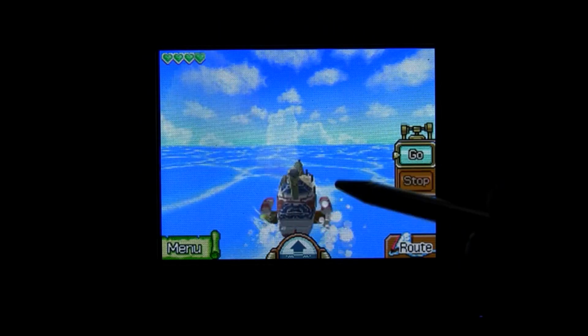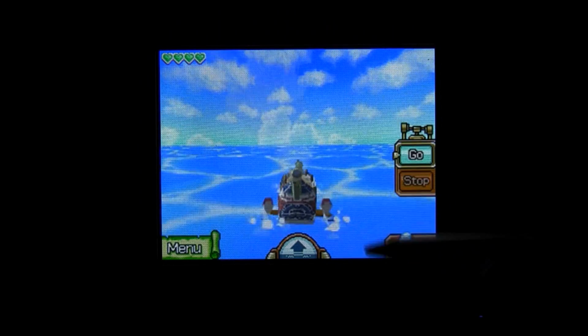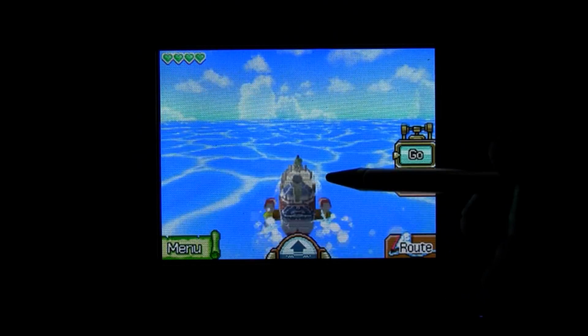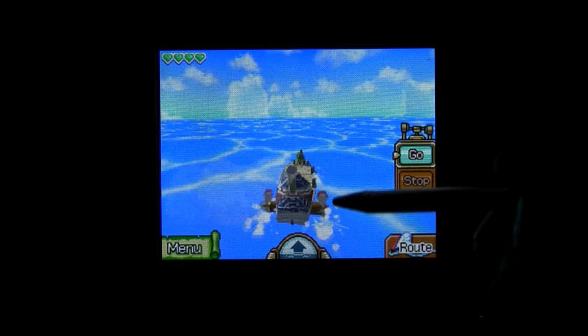Phantom Hourglass is a game that will consume your time and be worth the price you pay for it. It really is a wonderful experience, and hate it or love it, but I honestly feel it's way better than Wind Waker was.